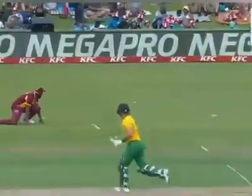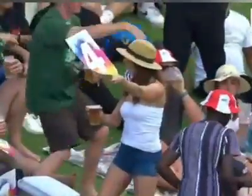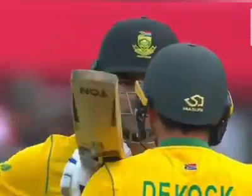Oh, that's cracked away. What a shot. That's right out of the middle. Lovely sound off the bat from Reza Hendricks. What an over. 29 runs off that over. 42 for none.